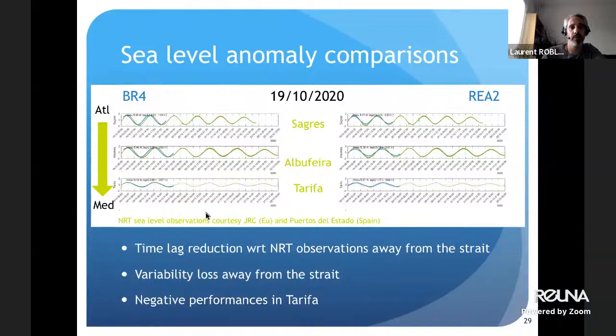The comparison are presented from Atlantic to the Med. Actually, Tarifa is in the Strait, not totally the Med. Model sea level is in blue, observation are in green. And for Sagres and Albufera, we can see that the grid nesting has reduced the time lag between observation and simulation.